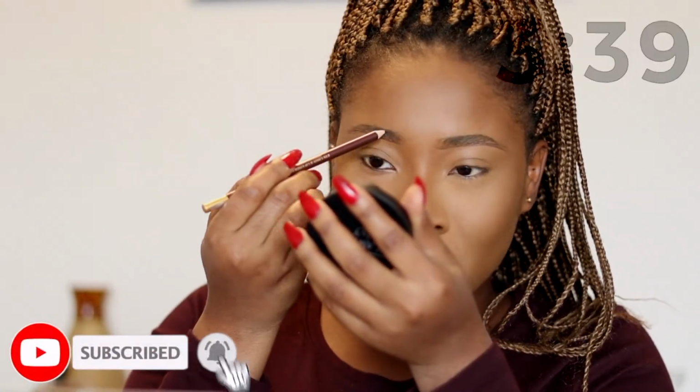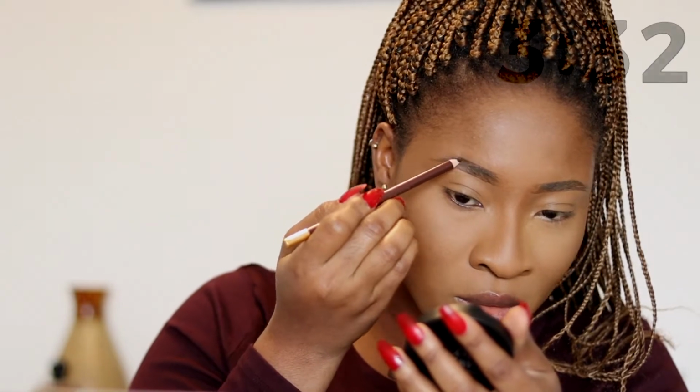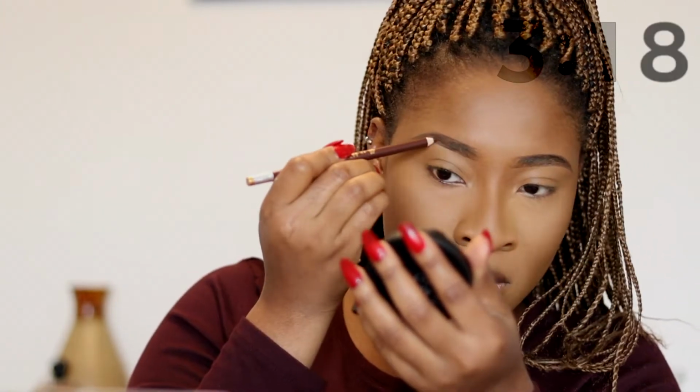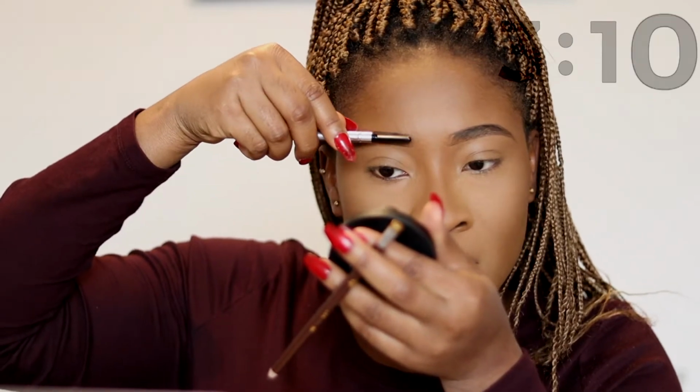I'm not even used to drawing my brows under pressure. These fine brows. Okay, so for eyeshadow, come on, where's the eyeshadow? Okay, I'm just going to apply eyeshadow. Literally 2 minutes left.